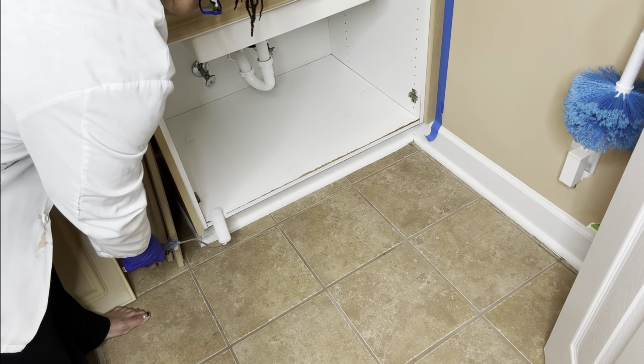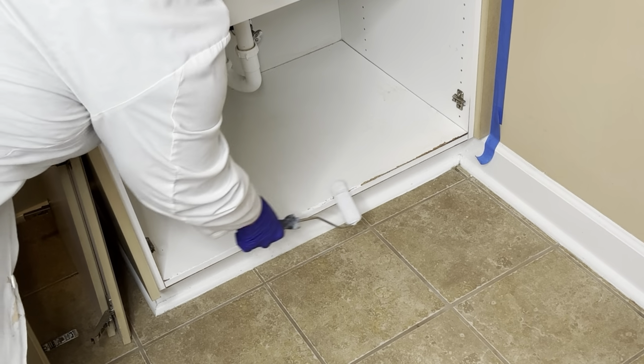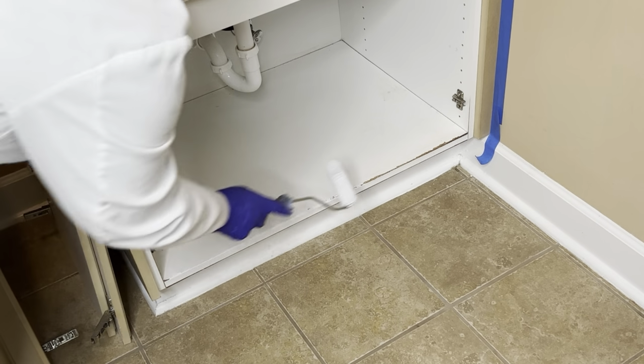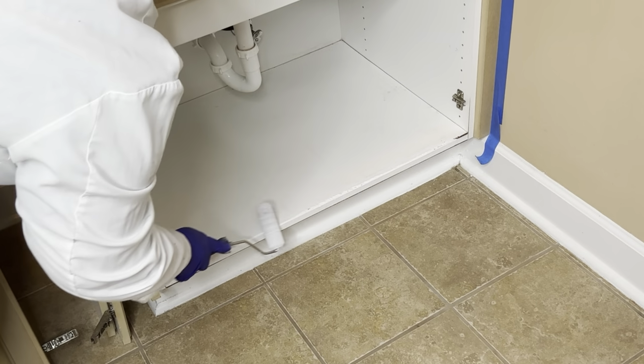I found another area where the fiberboards were breaking down right there on the lip, so I'm just adding a coat of primer to act as paint, because I will not be painting the inside.